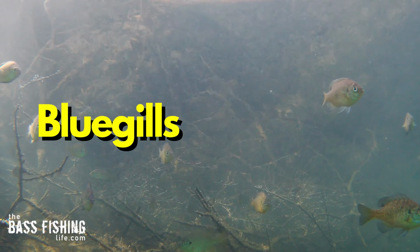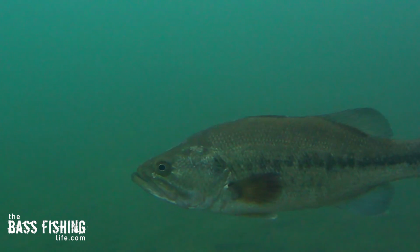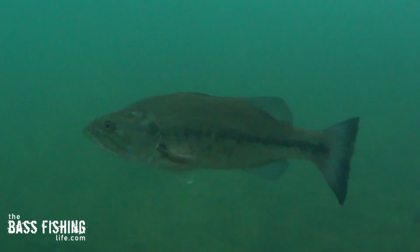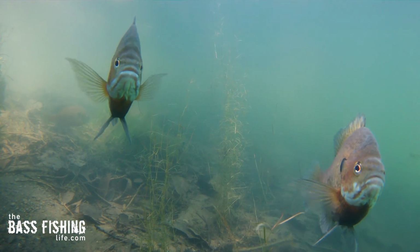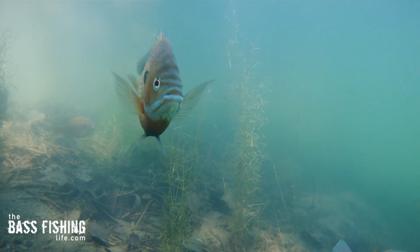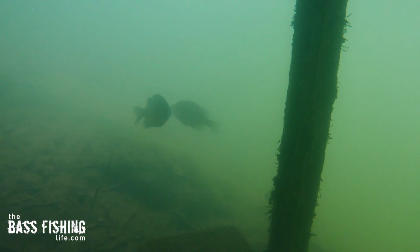Well, unlike shad, bluegills are found just about everywhere. And the good thing is, bass eat them all year long. Well, if we really understand this prey species and some of the characteristics about bluegills and these types of panfish, it means we're going to put ourselves in positions to be more successful more often.